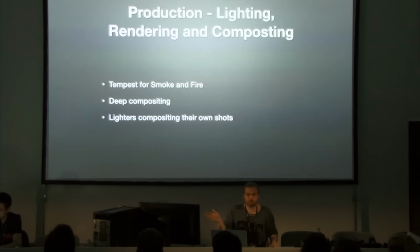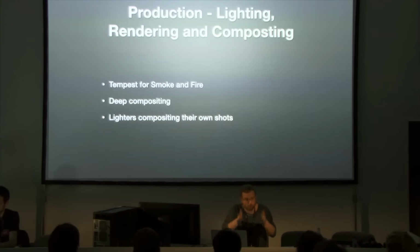We also did the compositing in deep because for the fire and smoke elements that we did, we used Tempest, which is our proprietary renderer that is very fast at rendering volumetrics. And we rendered a beauty pass of the actual shots in V-Ray in deep so that we could composite these elements together, and we had no discrepancies in anti-aliasing or motion blurs. So that worked very well.